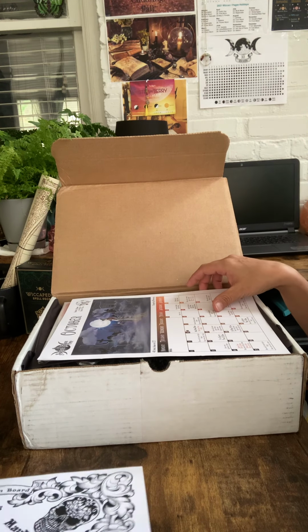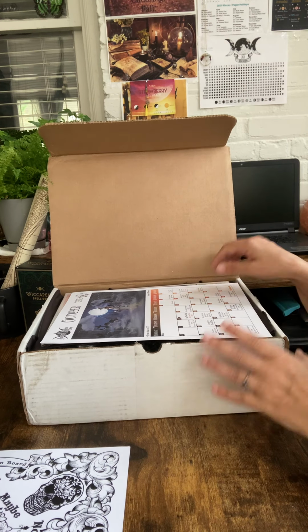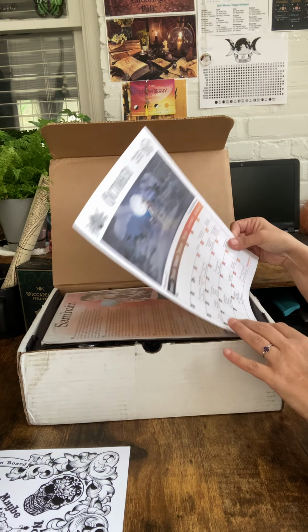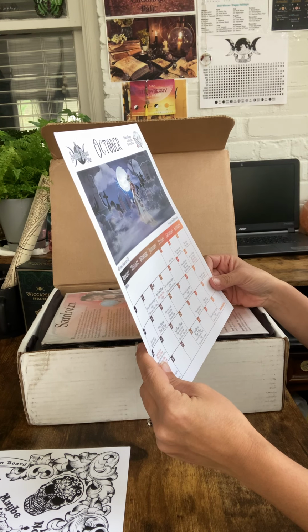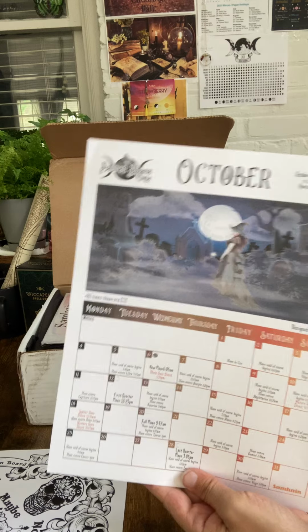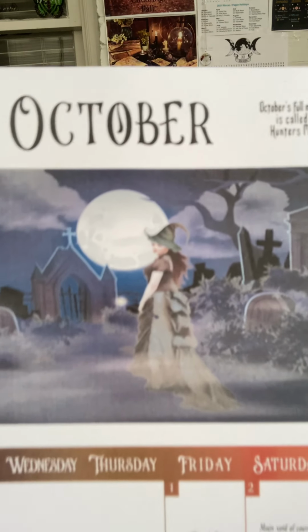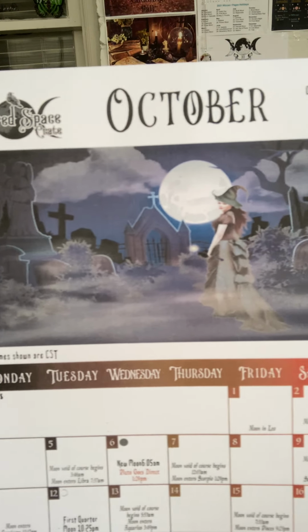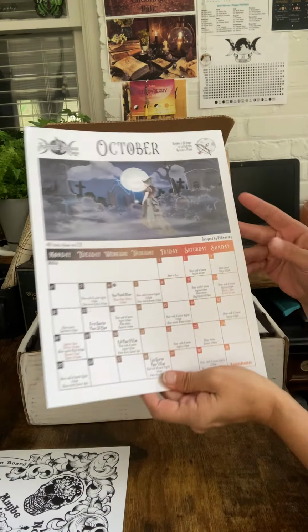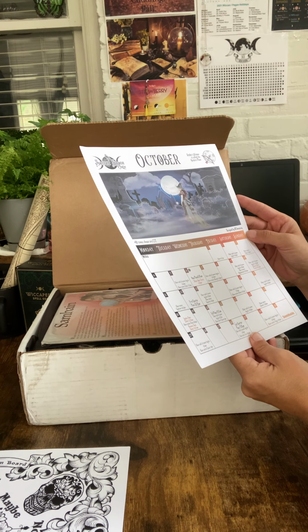All right. And the next thing in our box is our calendar. And wow. It's pretty. It's got the graveyard, the witch, full moon. Really, really pretty. So pretty.